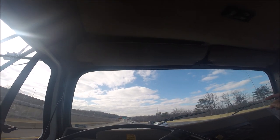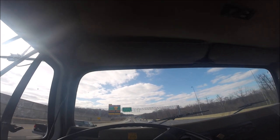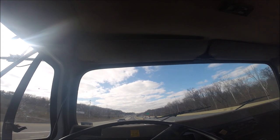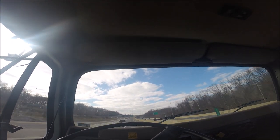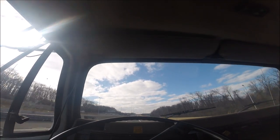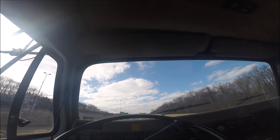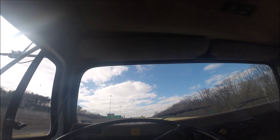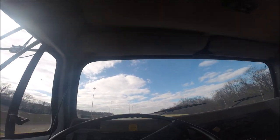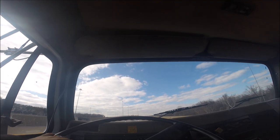All right, now we're coming up on the flyover to transition to 95 south. It's a long, relatively steep grade, and we'll see how it pulls. Now, the truck runs along fine. It'll hold 65 on the flat grade. But the slightest incline, you can feel it. And if the traffic slows down in front of you, you might as well hang it up. You have to drop down to fifth gear, but it maintains 50, 55.